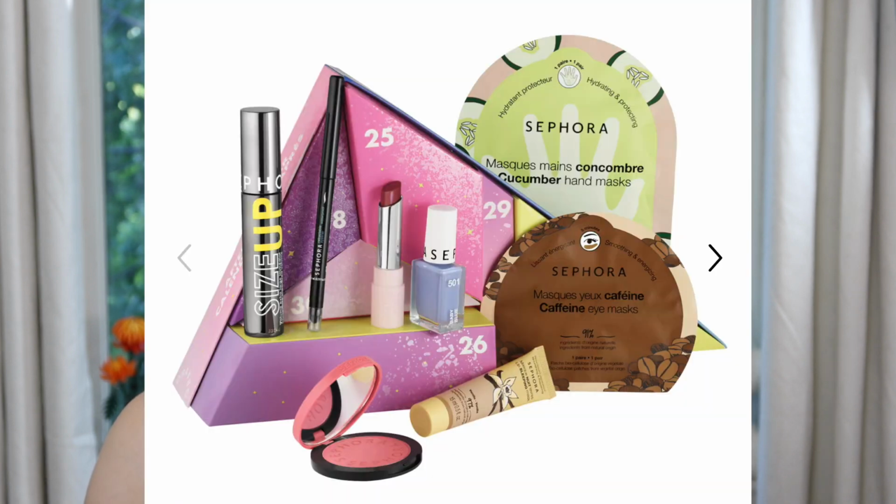So if those two advent calendars weren't enough, they also have an after advent calendar, which goes from December 25th through 31st. So there's 8 items in here.